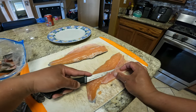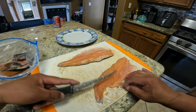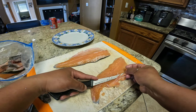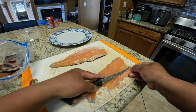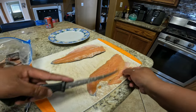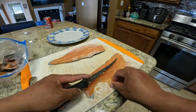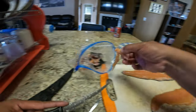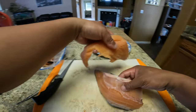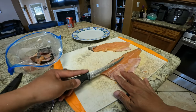So slice it out slowly, and I always have my knife facing towards the bones as I slice in. When I first started doing this, I always liked to slice it all the way down to the skin, which means I was taking out a lot of meat. But as time goes, I learned that if I keep my knife up against the rib bones, I'm able to debone it without taking out all the fish meat.